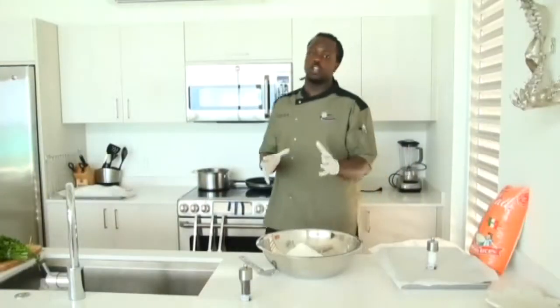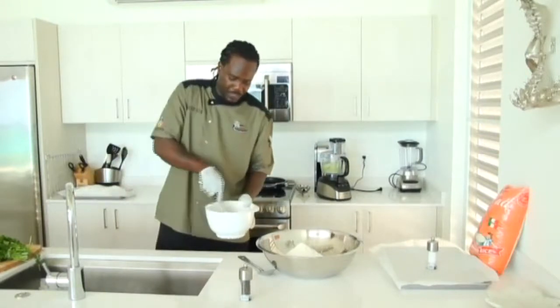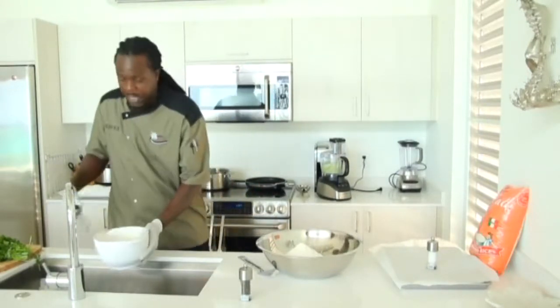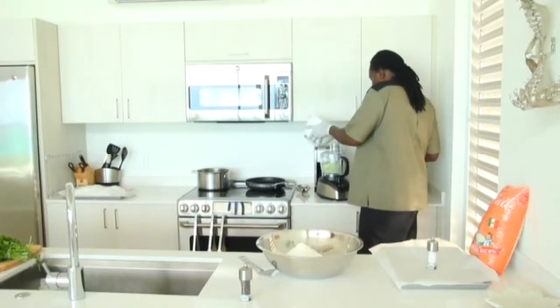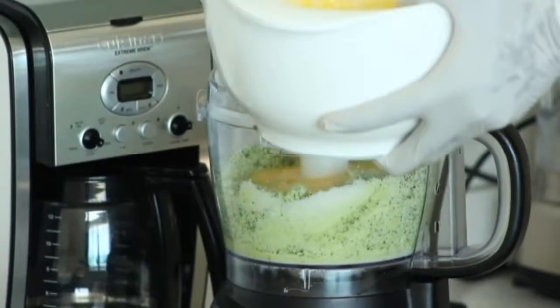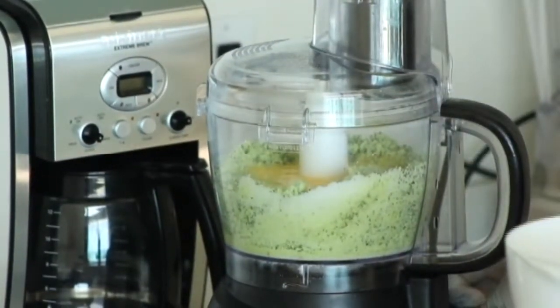Okay, right now to my salt and parsley mixture, I have some whole eggs that I have beaten, about 8 whole eggs. It's quite a difference from the first method that I did because I only used the egg whites, but now I'm using the whole eggs. I'm going to add some into this slowly, and then I am going to pulse it a bit.